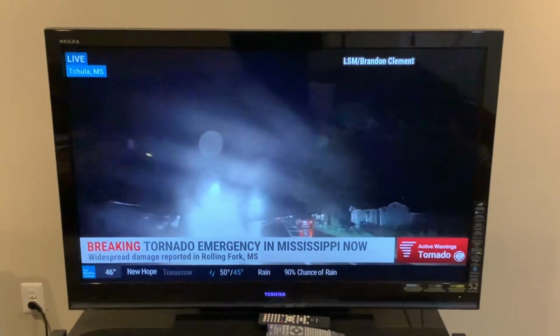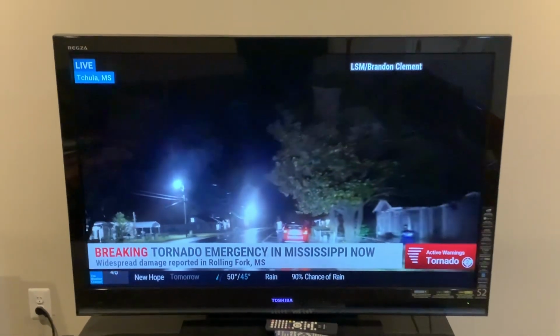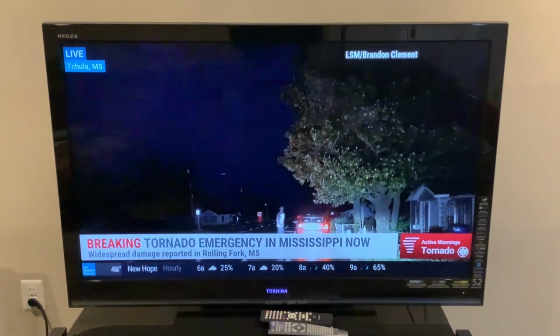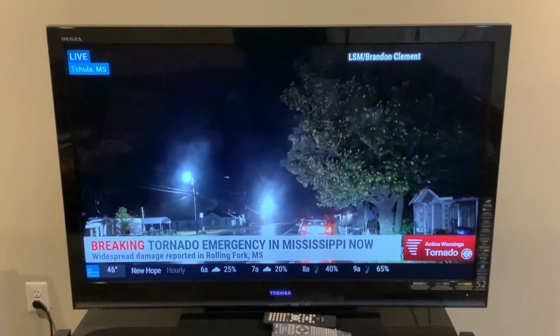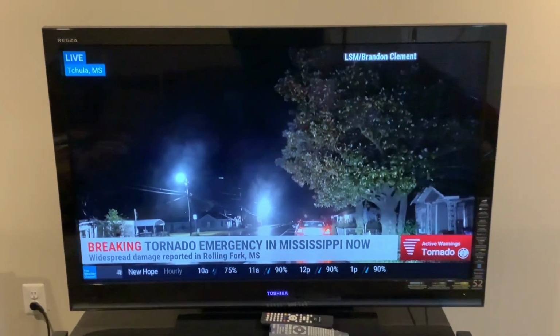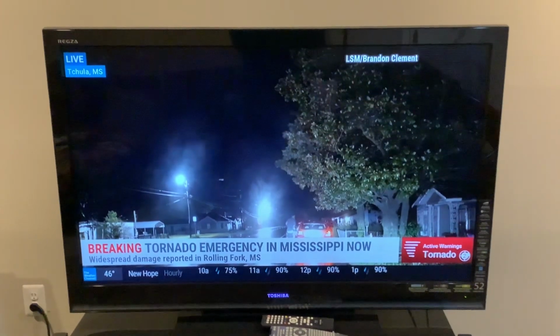I think we have some pictures now out of Tchula there showing you what's going on. Yeah, there we go. There's Brandon Clement showing us what's going on. You see more lightning flashes there. Looks like in this particular zone, doesn't look like there's much in the way of any damage showing up. A little wind showing up. You can see the tree whipping around just a tad there, but look, the lights just went out, or there's some flashing. So clearly some areas there are being impacted by this storm.